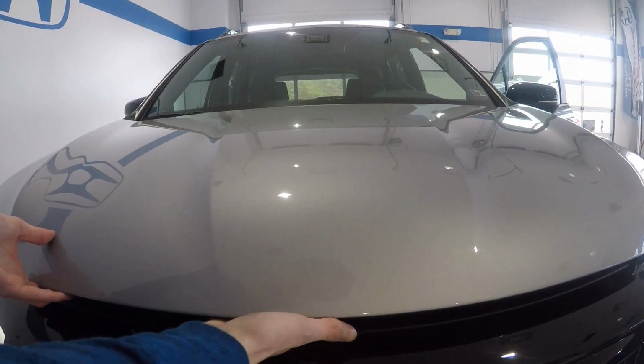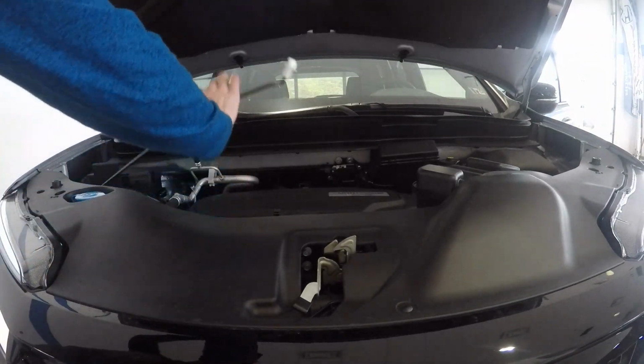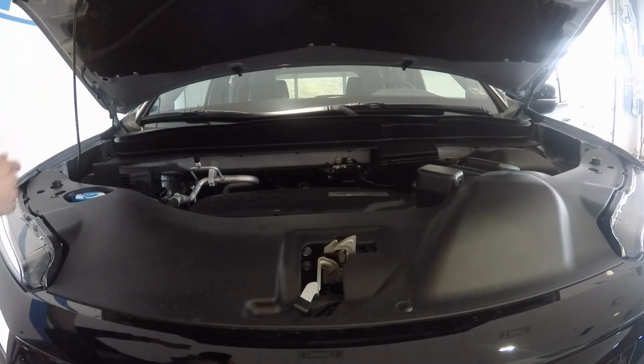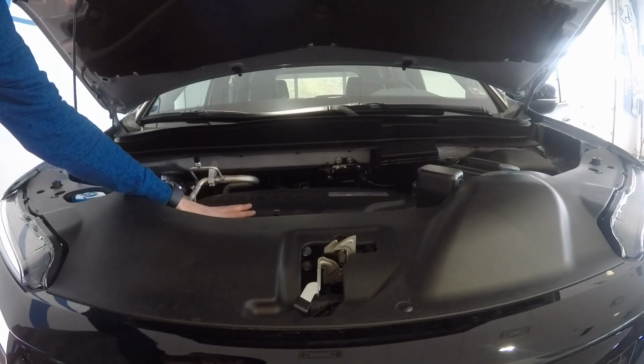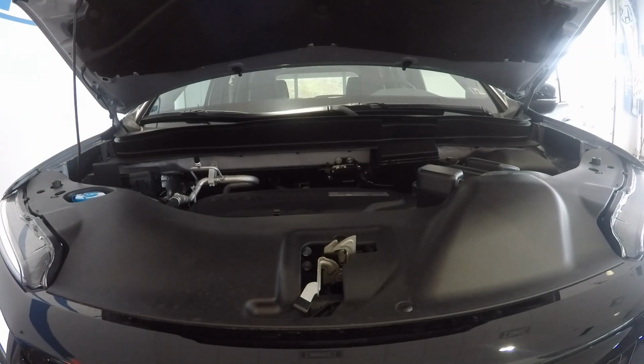You won't find no turbo under this hood, guys. This is the engine straight out of the Pilot and Odyssey as well. A 3.5 liter single overhead cam VTEC V6 making 280 horsepower.